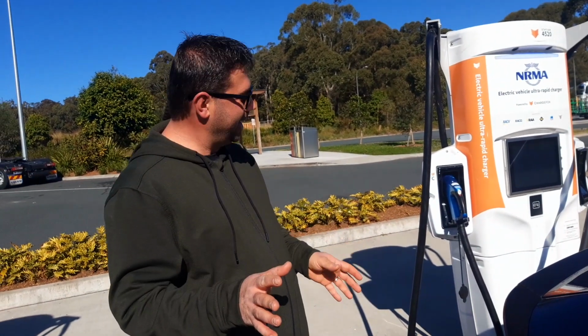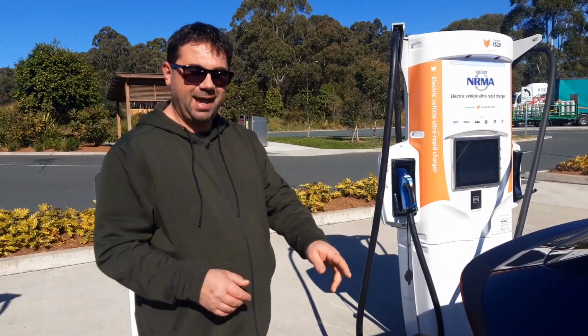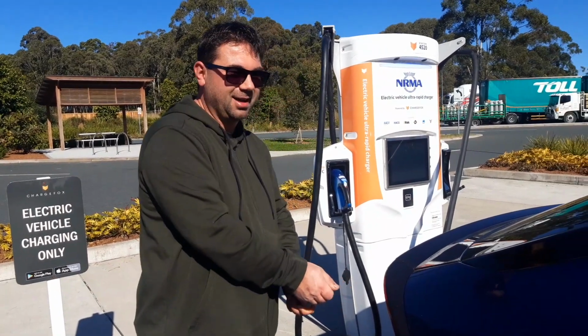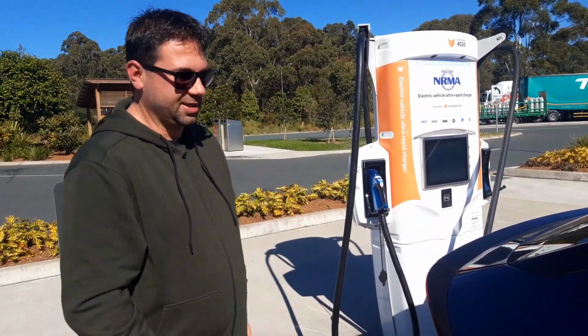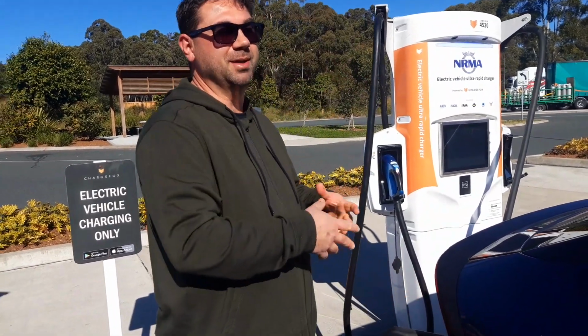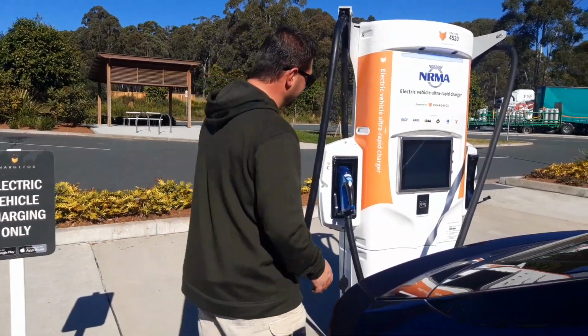So I suspect what was happening is because we're parked over to the side here, the weight of the cable was pulling the charging plug to the side just a little bit so the lock wouldn't engage, which is why the charging failed. So just holding it in place, making it nice and firm until the lock is clicked into place, got the charging working this time.